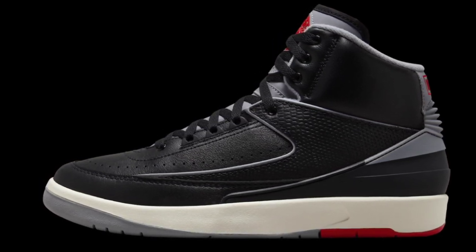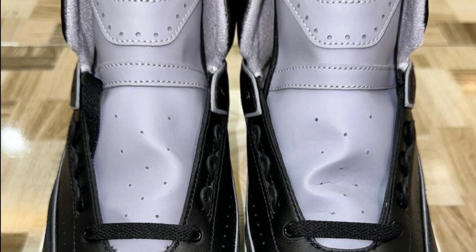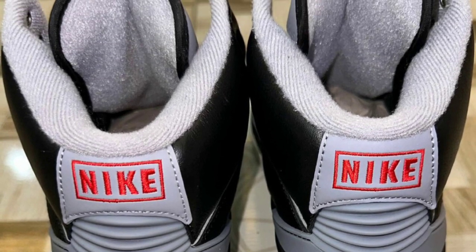They do come with a black leather base, and then on the sides you have the reptile leather overlays to add that different touch to the shoe. Of course, cement gray leather is used on the tongues, inner lining, trimming, and heel counter, with the fire red accents on the tongue and heel branding.